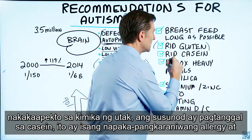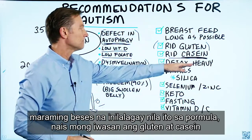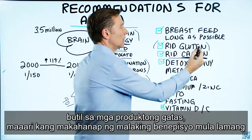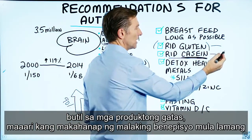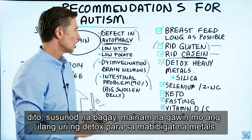Next one, rid casein. It's a very common allergy. And a lot of times they put this in the formula. You want to avoid gluten and casein, okay? Grains and milk products. You may find a huge benefit just from that alone.